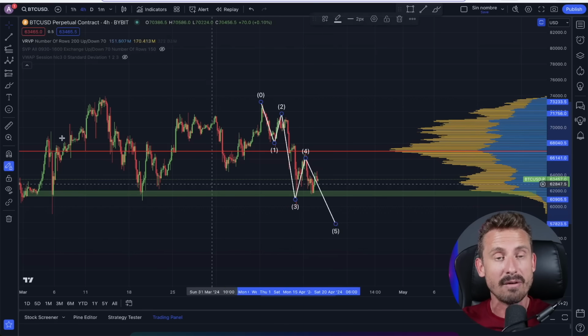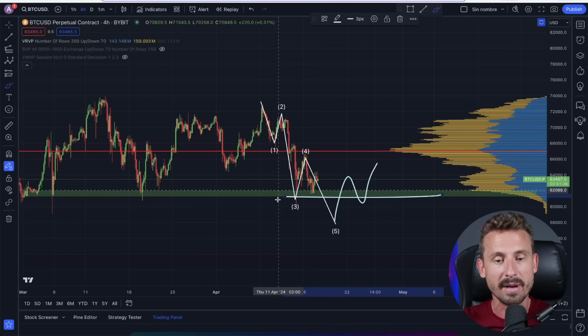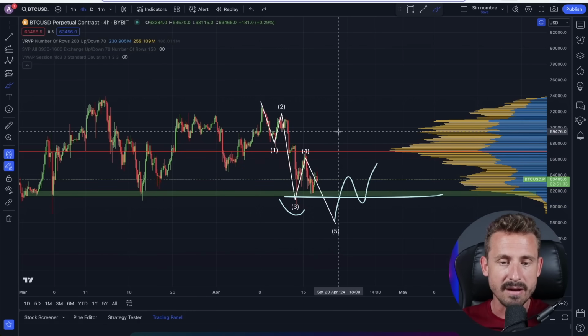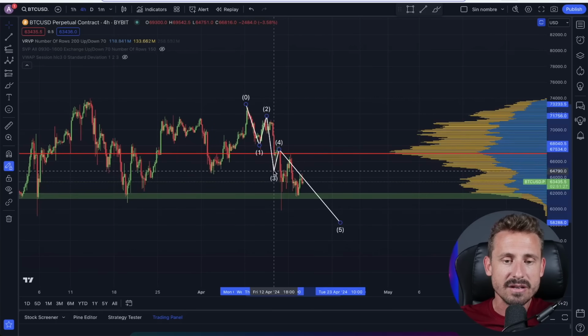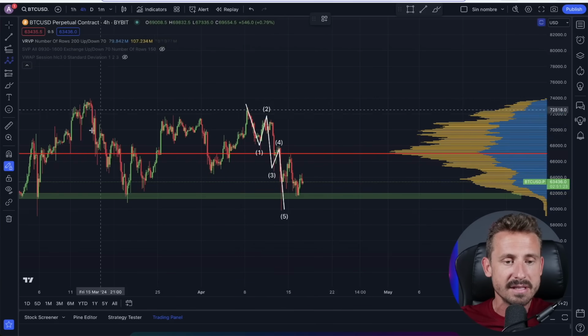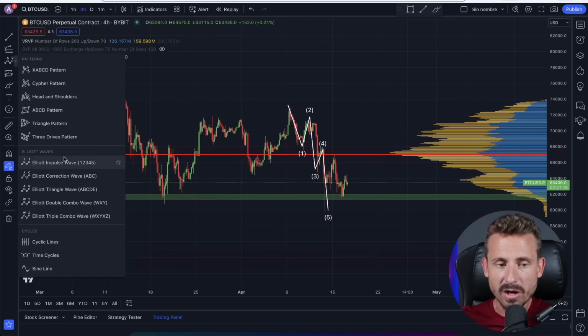We're going to get that leg down, and then we're going to get, okay, that swing failure pattern, right? Then we're going to start forming an inverted head and shoulder. We're just going to have to look at the price action to see how it develops. Or have we already finished that C wave? Has this been the end already of the C wave, okay, from this ABC right over here? Has this been the end and we're forming the first wave up?